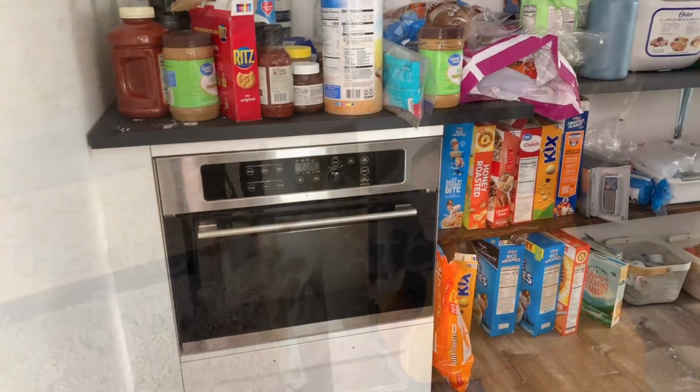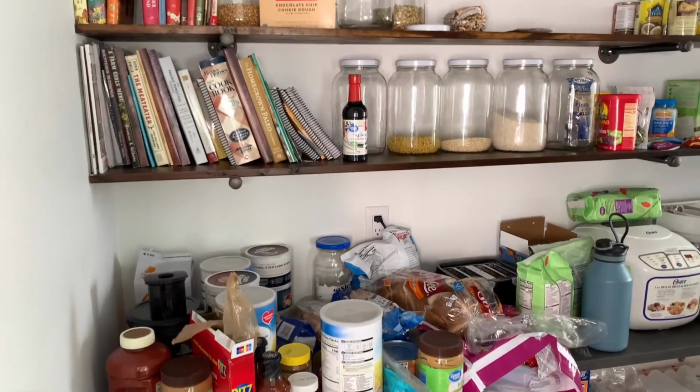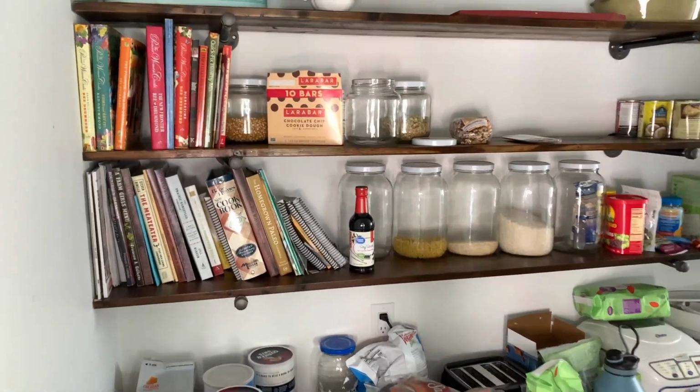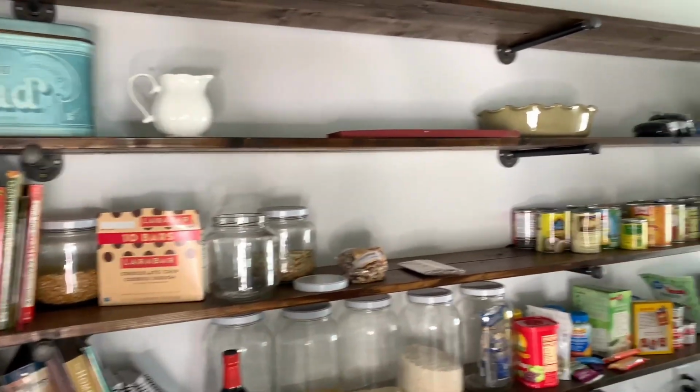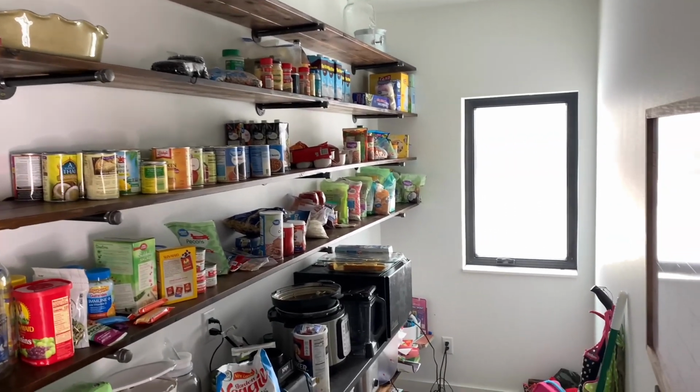All right, here it is. See what I mean about the 25 boxes of cereal? What's absolutely crazy is that we recently moved from a tiny trailer into this massive space. I have no idea how we fit it all in there. As you can see, I have plenty of room. I just need to revamp how I organize my things.